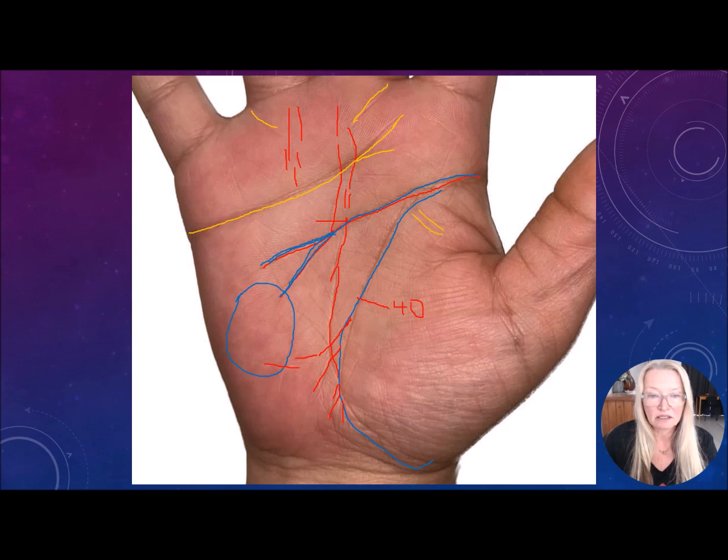These lines that are here, some crossing the lifeline, show a little bit more of a stressful period before the age of 30, but looks like only a couple of those lines cross the lifeline. So potentially one of them is career related, because it reaches to the fate line, which is also called the career line. Then there's a line rising up here that is called the line of ambition, and that generally gives that character of somebody who is quite ambitious in their life.